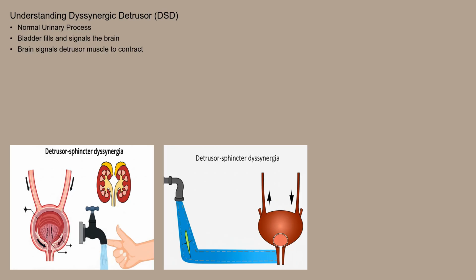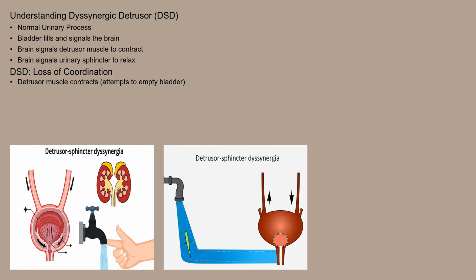The detrusor muscle contracts to empty the bladder, but instead of relaxing, the sphincter contracts at the same time or remains closed. This creates a blockage, increasing pressure within the bladder and potentially damaging the kidneys. Think of it like trying to push water through a closed faucet. The pressure builds and can cause problems upstream.